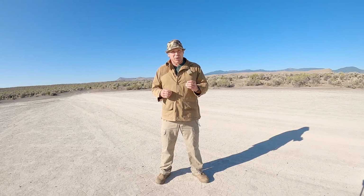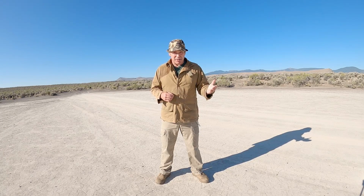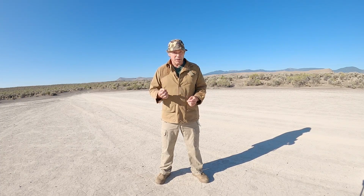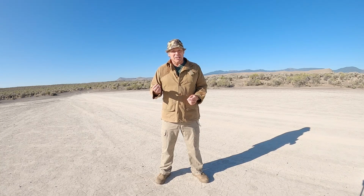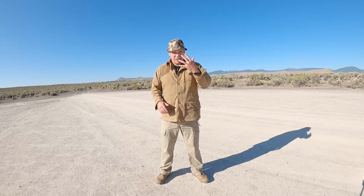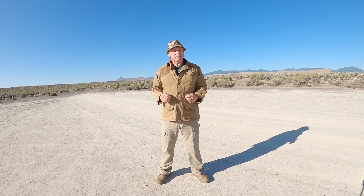Now remember, birdshot is made to shoot birds or other small game like rabbits and squirrels. And in this environment right here, I have killed jackrabbits with birdshot at distances of 50, 60, even 70 yards. But there's a big difference between shooting a jackrabbit and shooting a very large target.